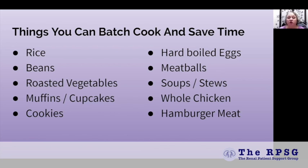You can cook a whole chicken. You can roast a whole chicken or get a rotisserie chicken, and then take all the meat off the bones, and all that meat you can chop up and use to make sandwiches. You can put it on salads, and then again, take those bones and make yourself some broth. Hamburger meat is also a great thing to cook ahead and have available to make some tacos, put it on your spaghetti, that type of thing. So those are some ideas.